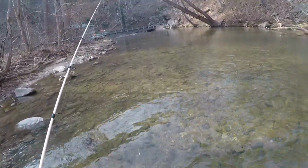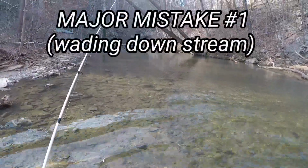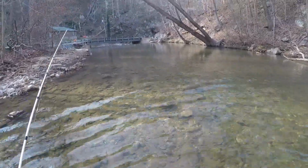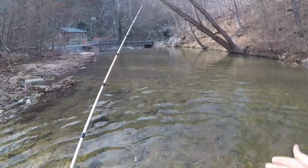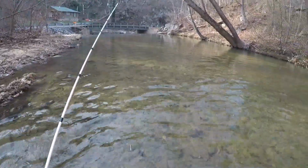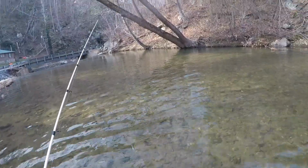And this is one of our biggest problems right here, guys, is wading downstream. As you can see here, I'm walking downstream, and it can cause a lot of issues kicking up silt and dirt and sending it to the fish. So if you do have to walk downstream at any time, which I really recommend you never do, make sure you're over here in the shallows so that what dust you do kick up goes downstream away from any fish you may be targeting. It's so key, guys, because any information that those fish get about you is all they need to stay away from you.